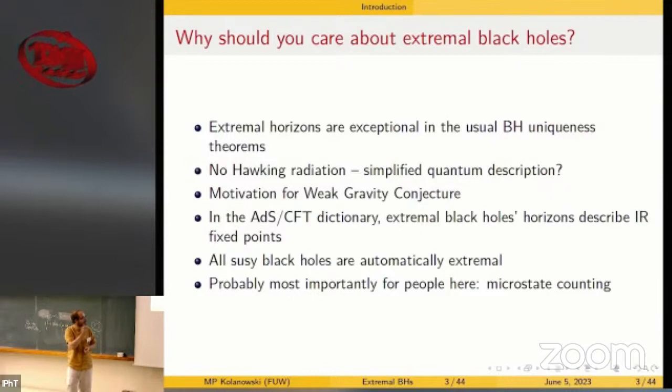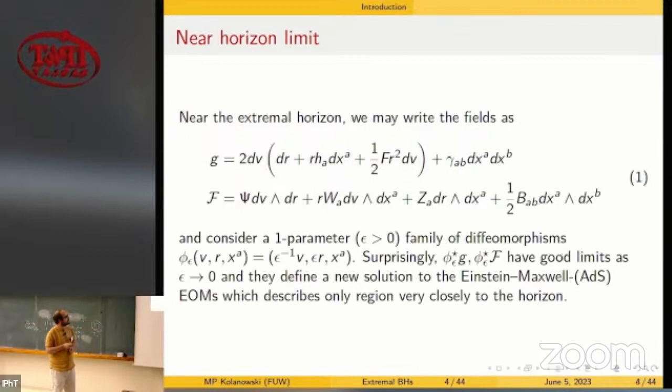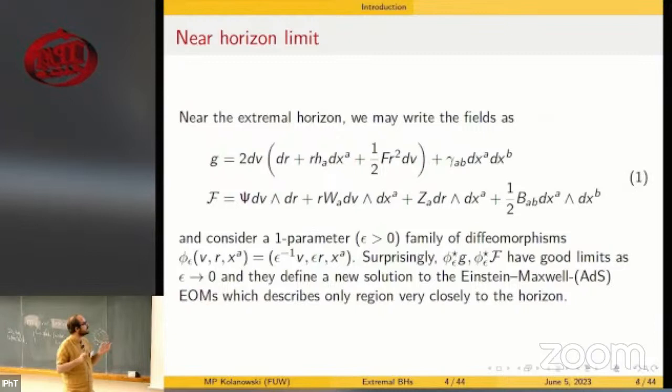So that's almost it. Close to the extremal horizon, we can introduce coordinate systems that look like this. This is, say, a metric and Maxwell field. Then we can make a simple diffeomorphism in which we rescale time and radius in inverse manners. Physically that corresponds to just going closer and closer to the horizon. Despite the fact that this is only a diffeomorphism, if you rescale by a non-zero number, the pullbacks of this metric and of the Maxwell field have good limits in the limit of this parameter going to zero. Then they define a new solution to the Einstein-Maxwell, say AdS, equations, which describes a region only very close to the horizon. So you get some simplified equations.